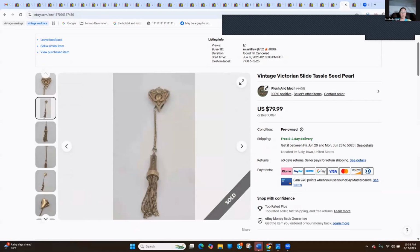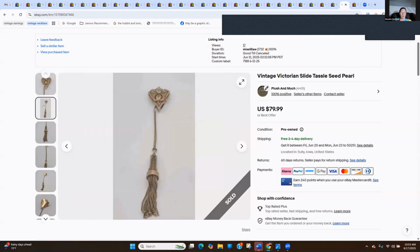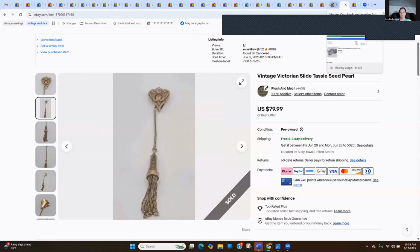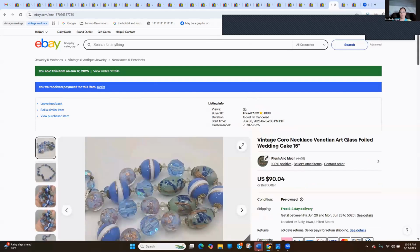This was in a broken lot on eBay. I'm guessing it's because they thought it was missing the other part on the side, but it was a slide, so it would have something that goes right through there. But I saw it and I knew it would still sell. That whole lot was full of gold filled stuff.